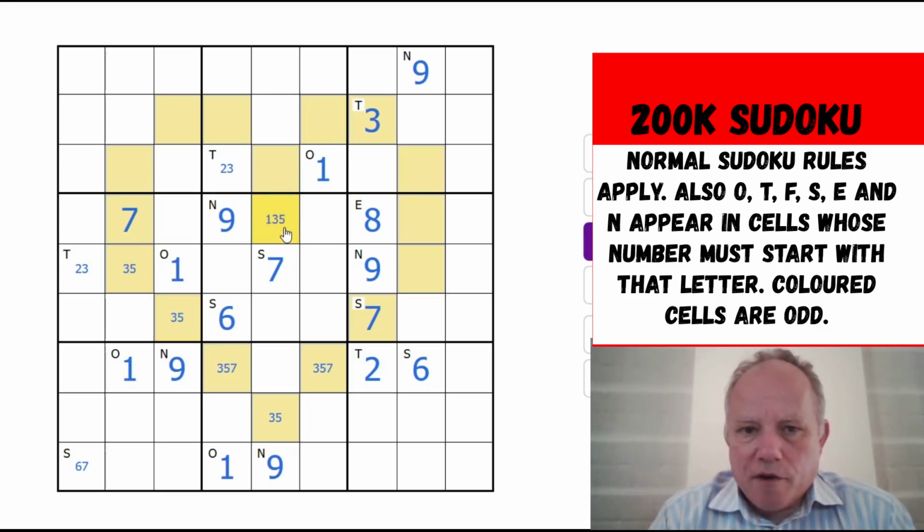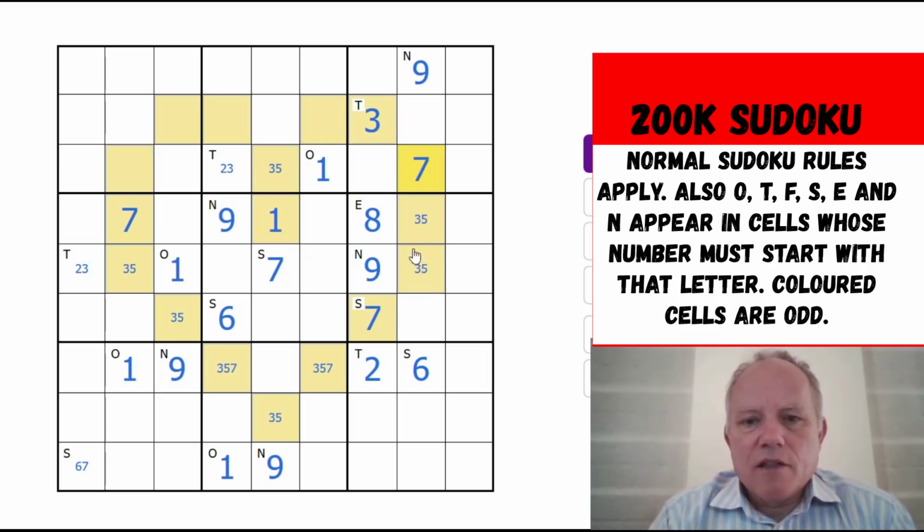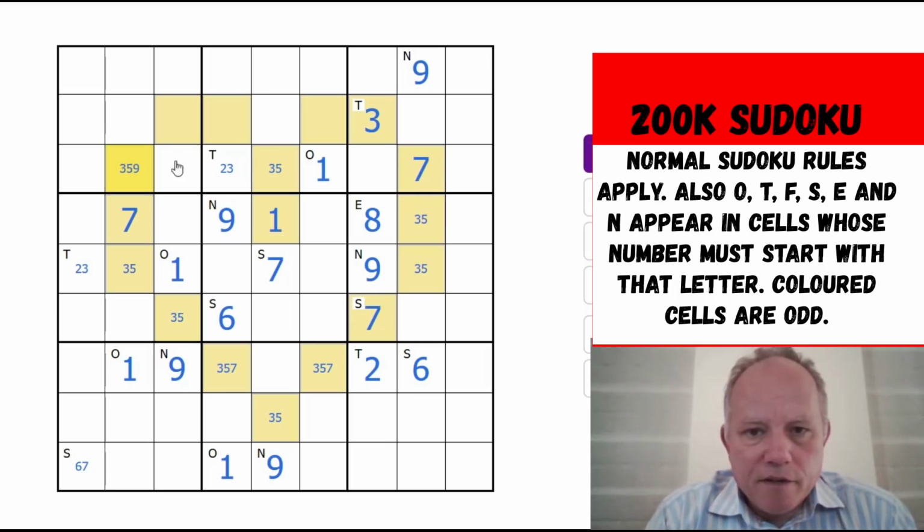Now, what about this cell? That could be 1, 3, or 5. Up here. Oh, that's 3 or 5. Now, that's great. We've got a pair in the column. So we know this is 1. 9, 7, 1. That's 3 or 5. That's 3 or 5. That's a pair. That makes this a 7. 3 and 5 both seeing that cell, and 1 and 9 can see it too. 7, 1. Ooh, that could be any of 3, 5, or 9 at the moment.